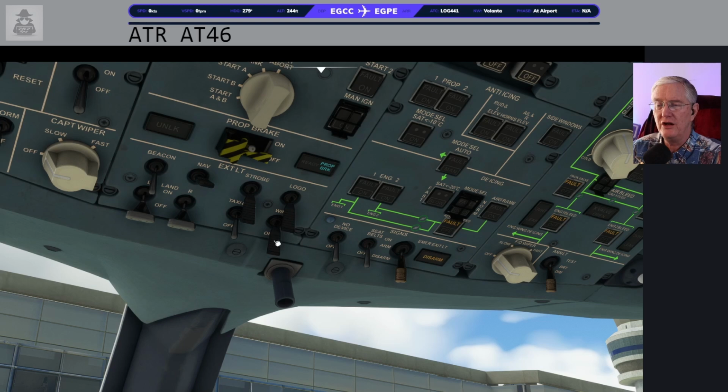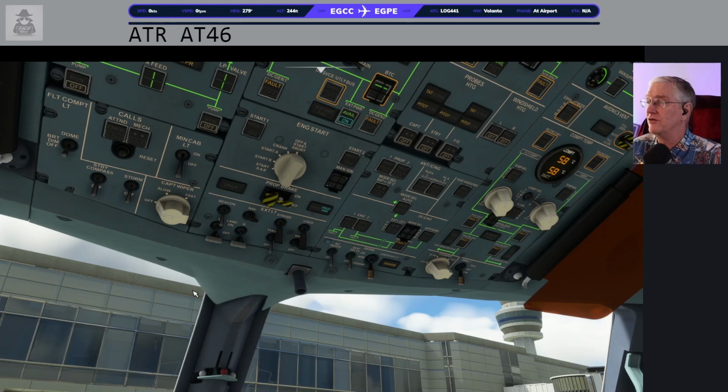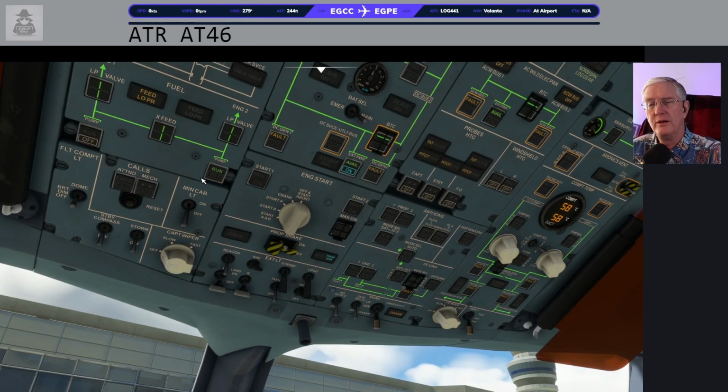Okay, then the next thing you're going to do is turn on the wing lights. So for ATR operations, if you're going to start turning things on like, you know, hotel mode on engine number 2, you're going to go into the wing lights. That lets the ground crew know that engine's going to start doing something. Okay, then we're going to come up here and do fuel pump number 2. We're going to do the engine starter to start A and B, and we're going to start engine number 2.